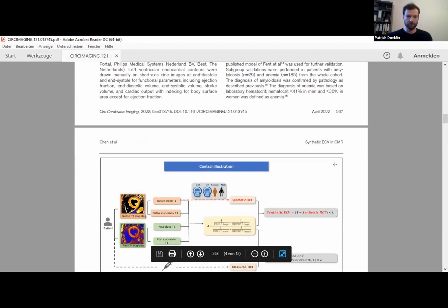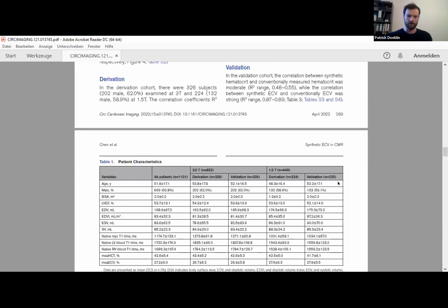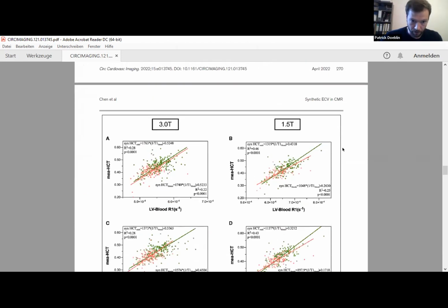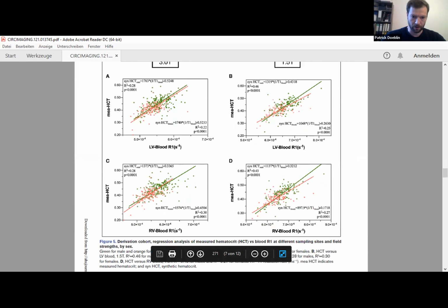So let's go to our results. We did a lot of subgroup analyses, but I think the important results are here. This is the measured hematocrit from the derivation cohort, so this is where we derived our equations. This is the correlation between LV blood relaxation rate and measured hematocrit. And we also performed the same calculation for the RV blood relaxation rate.